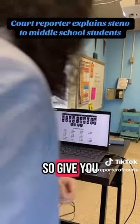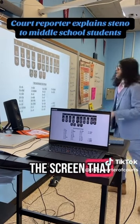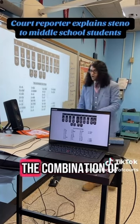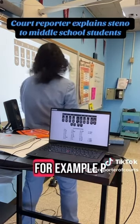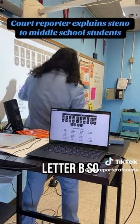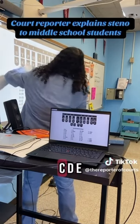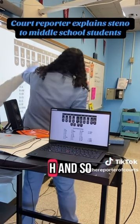So, I'll give you guys an example. As you can see, there are some letters on this screen that don't appear, right? Like there's no letter B, there's no letter C. That's because the combination of certain keys determine what comes up on the screen. For example, PB is my letter B. So let's take it A, B, C, D, E, F, G, H, and so on.